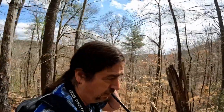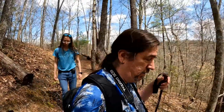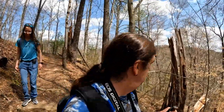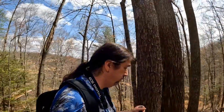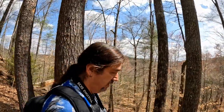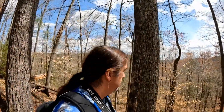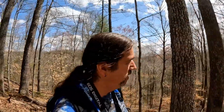Okay, so now we're taking this little side trail, short distance down to the Cherry Creek Lodge, which is a rustic lodge that you can actually stay in. It's sort of like LeConte in the Smokies. There's no electricity or anything like that. But I guess you can get a little taste of what it was like back in pioneer days.